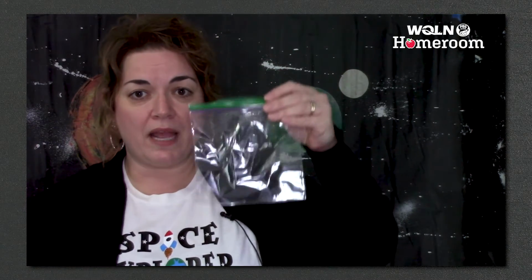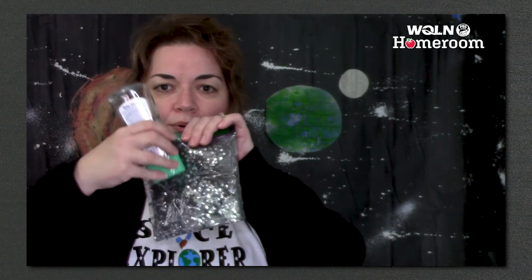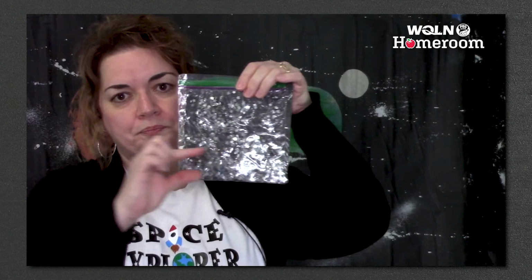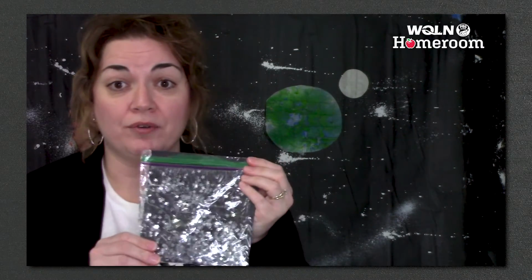What I did was I got a regular plastic baggie and opened it up, and I dumped some stars in it. These are foil stars. And then I took some gel. Now you could use hair gel, or I used baby oil gel. And I put it in, shook it into my bag, and I only put about this much gel on the bottom. And then I closed it, sealed it up, and taped it really well.